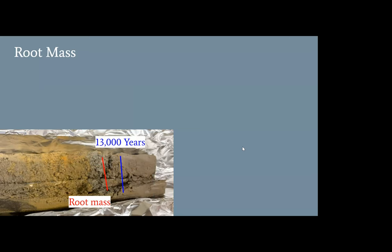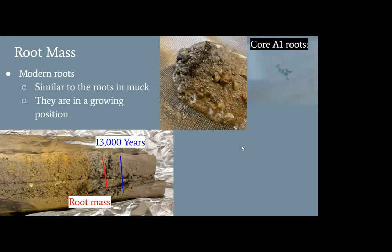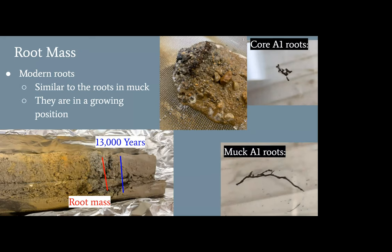But unfortunately, after further consideration, we realized that we were looking at modern roots that had grown down into the soil. And we noticed this because they had a similar structure to the roots in the muck. So here are the core A1 roots, and then here are roots from the muck. And as you can see, they do have a similar structure. And on top of that, these roots are in a growing position around those pebbles. So we know that the pebbles were deposited first, because if the roots had been deposited with the pebbles, the roots would have been more fragmented and not in a growing position.